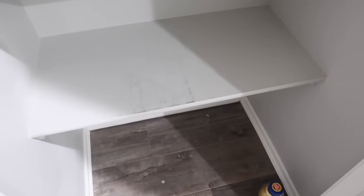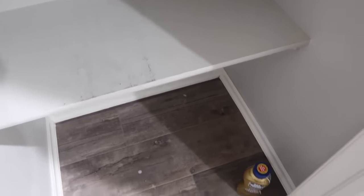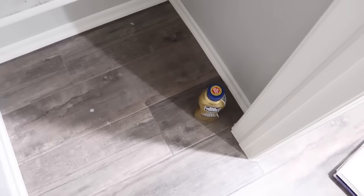Okay, so as you can see right here, it's come up a lot. It's really lightening up all that dark. So I'm going to grab my Bar Keepers Friend and see if I can get the rest off so I don't have to repaint this shelf.